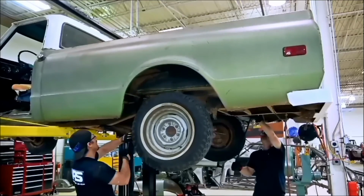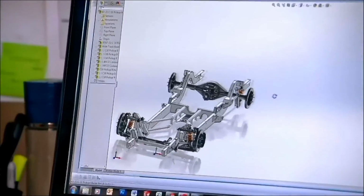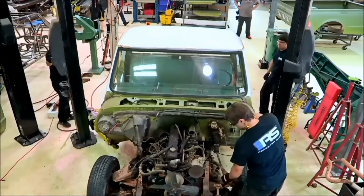Before a chassis can be built, it must be mocked up by our design and engineering team. Specifically, this guy. My name is Mike O'Brien and I'm the mechanical engineer here at the Roadster Shop. I design and measure out most all the chassis that we do here before they go into production on the floor.